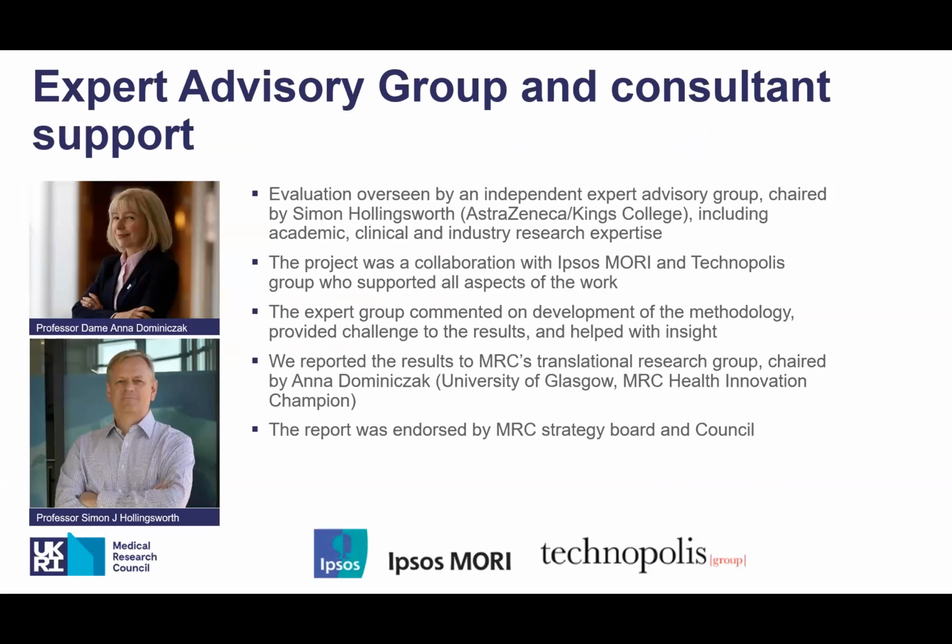So in setting up our evaluation, we established an expert advisory group because we thought from the outset, and it proved to be right, that we would really benefit from a set of senior representatives from academia and from industry who could challenge us on the results and comment on the development of the methodology.